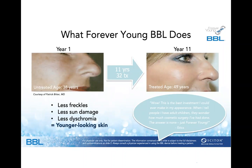Let's see here. I think I had one more question. I had one: best treatment for lines. I'm 71. And from what I've heard from you, Neil and Stacy, if you have pigment issues, a great thing to do is maybe start with BBL and address those, and then move on to Halo, or would you suggest the opposite direction?